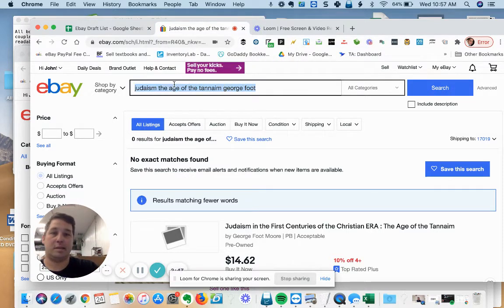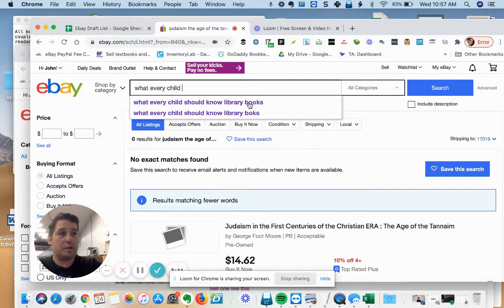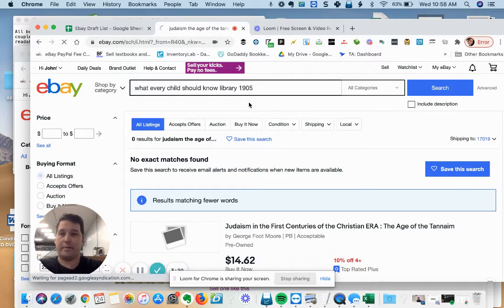All right, next up, what is this? There's a bunch of books here. It's like children's books, and they look pretty old. Let's see what we got here. Looks like they're from 1905. All right, here we go. What Every Child Should Know Library, 1905. Let's see.